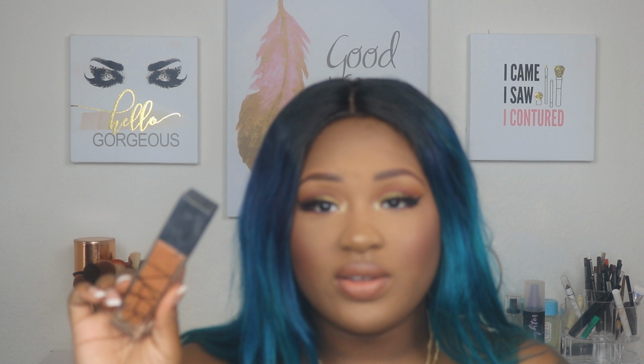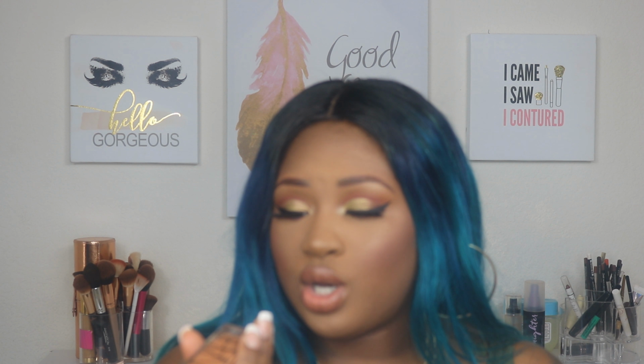The second foundation is the NARS Naturally Radiant Longwear Foundation. Y'all know I love this. I have used this so many times in my videos, and I have the shade Belem, which is medium dark 3.6, and it is so good.